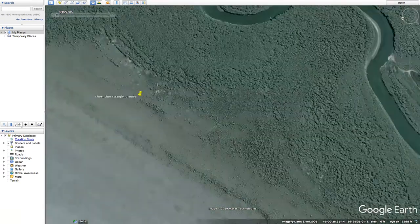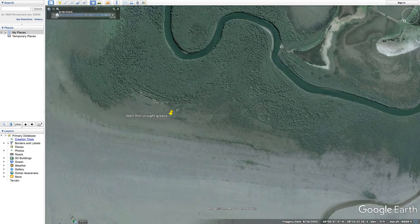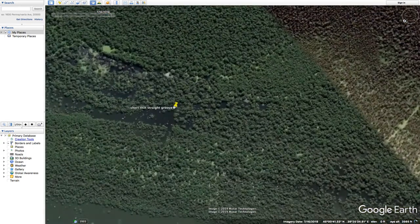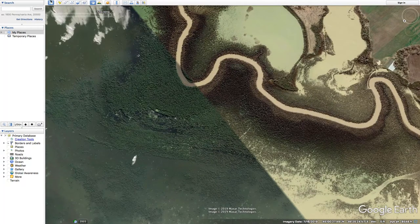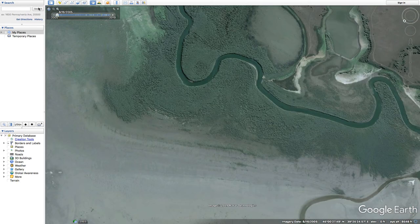Short, thin, straight groove. What do we have here? Might be the natural streaks or something. Oh, I think I'm talking about this. Yeah. So this right here. And also this. Some of this stuff may be natural. We see the line there. See this stuff back in time.